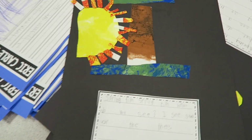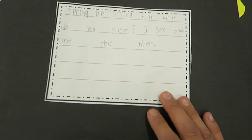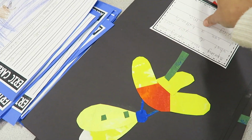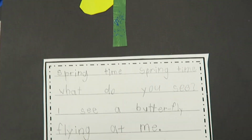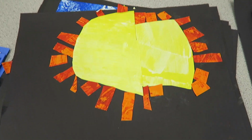Here's this one. She did a little sun with a tree and grass. "Springtime, springtime, what do you see? I see shade under the tree." This little boy is always so creative. What he does is just absolutely gorgeous. "Springtime, springtime, what do you see? I see a butterfly flying at me." And there's a sun. "Springtime, springtime, what do you see? I see a sun shining on me."